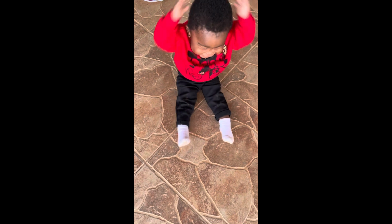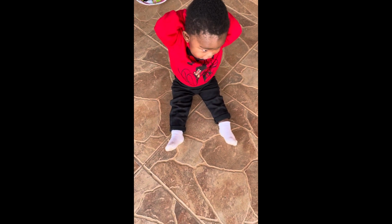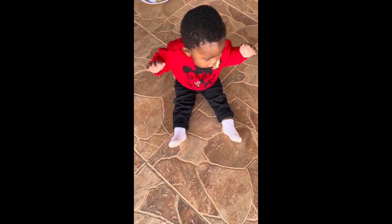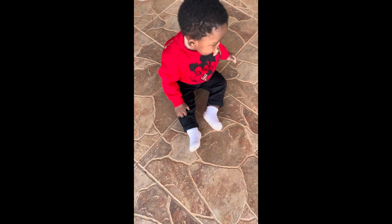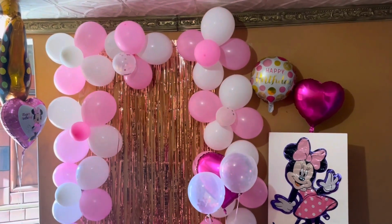This is my best friend's daughter. She was so excited. So guys, here's how I was able to plot my daughter's birthday celebration with around 1,500.